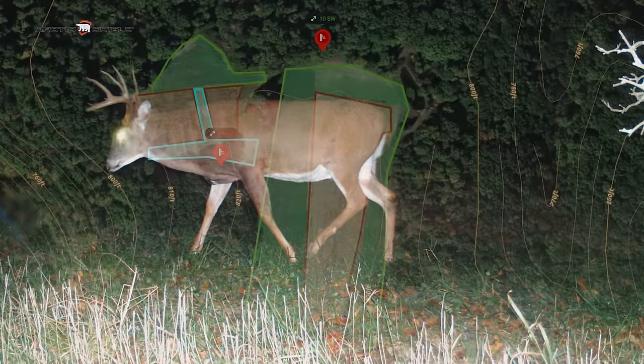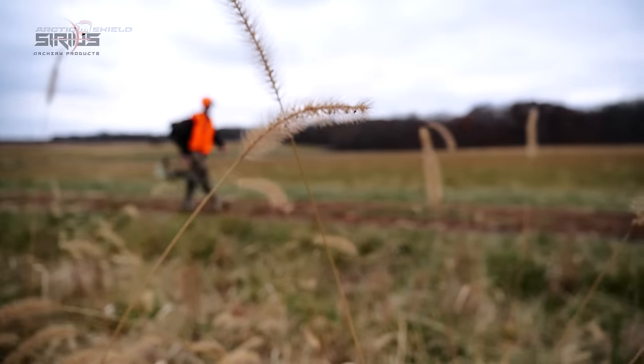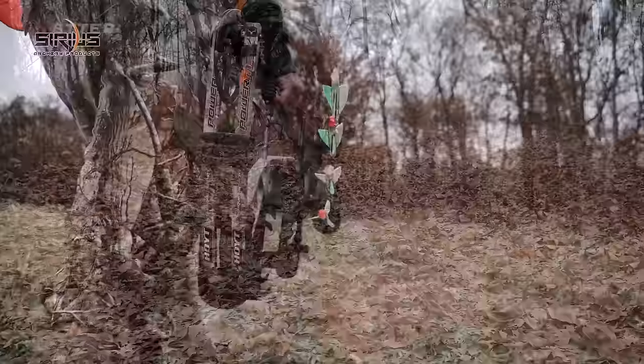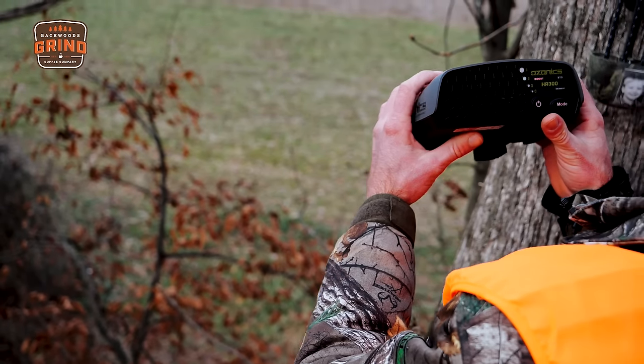So we got the 3 tree stands back on the big plot, one on the west side, one on the north side, and one on the south side. It's November the 19th. I'm headed back to the south side stand with bow in hand. We got 2 really good target bucks going in there after, and I was fortunate to have a good hunt. It's the evening of November the 19th.